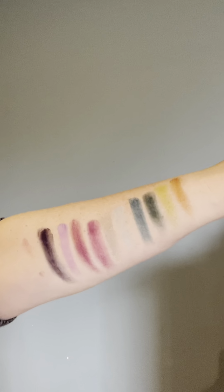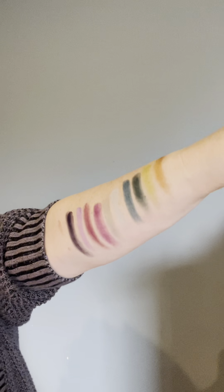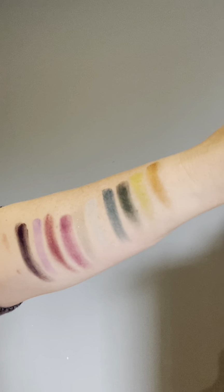So that is what the swatches look like. That is what the shades look like. Swatch wise, they're not looking the greatest, but as I said, that could change once on the eyes, so we will see how they perform once we're actually putting them on our eyes. So that is the swatches. I hope that you can see them, but that is the palette swatched. Now for the makeup look.